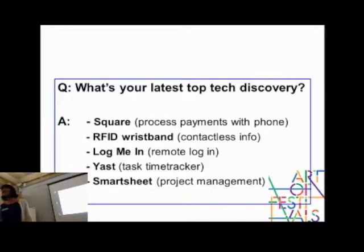RFID wristbands, that's contactless. So basically you can have different types of delegates or festival attendees, and they just scan their wristbands. That's pretty cool. Login, I have no use for it, so again that might be useful to you. You can log into all your devices remotely. Okay, that sounds great.